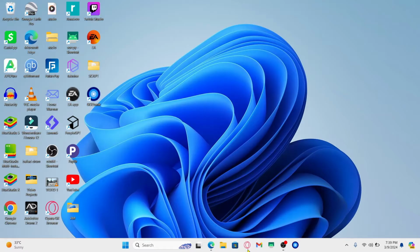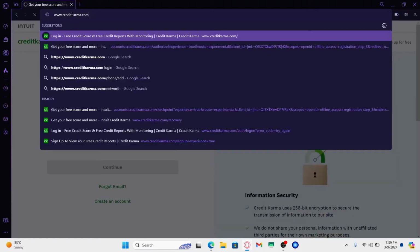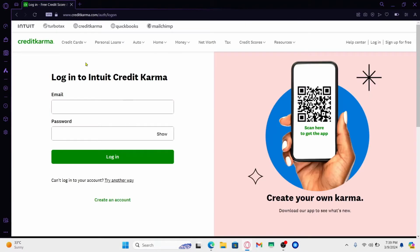First of all, open up your web browser and then in the address bar type in creditkarma.com and then press enter. You will now be taken into the official Credit Karma website. Now, if you don't directly end up within the login portal, you can click on the login button at the top right corner, which will take you into the login section.